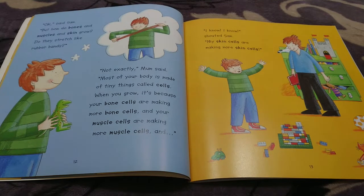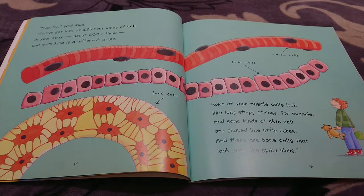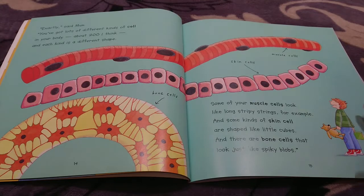Okay, said Sam. Some of your muscle cells look like long stripy strings, for example, and some kinds of skin cells are shaped like little cubes. And there are bone cells that look just like spiky blobs.